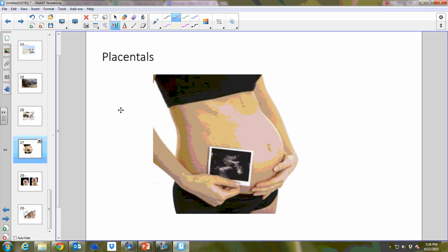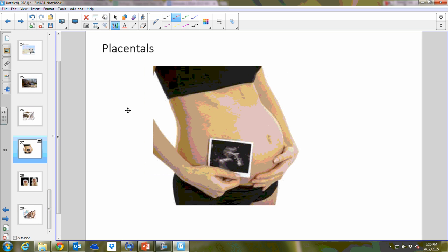And then placentals, these are us, for instance, as you can see in the picture, and mostly when we think of mammals, this is what we think of. The organism develops inside the female, and the placenta serves to feed and nourish the infant before it is born.